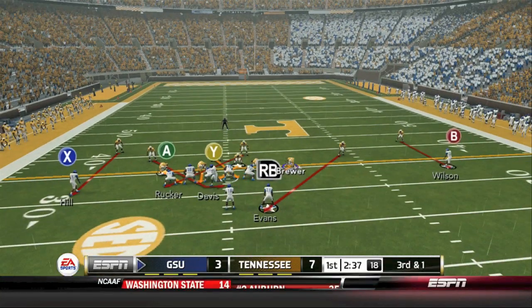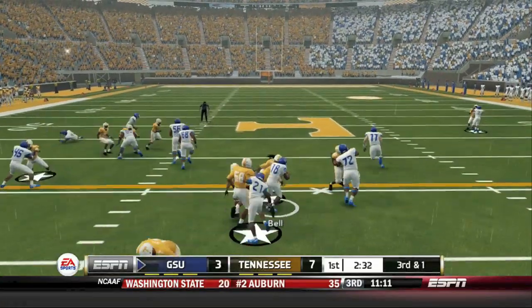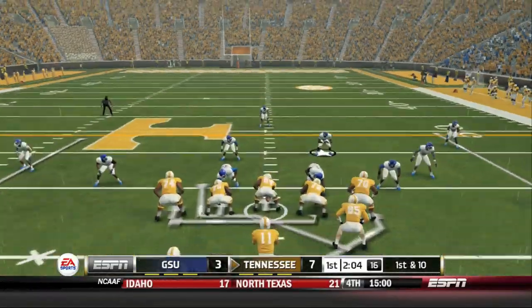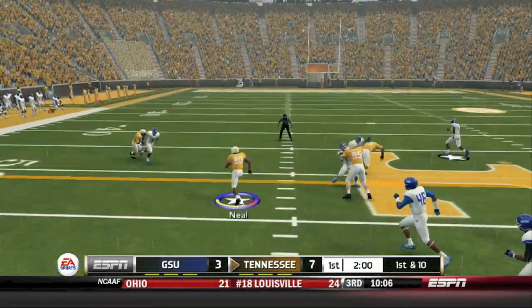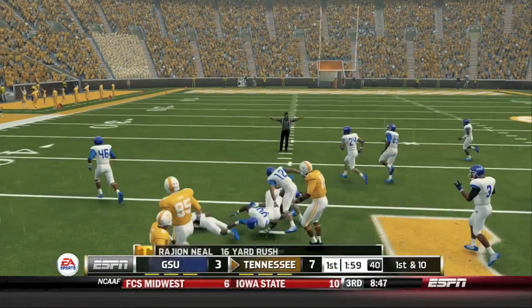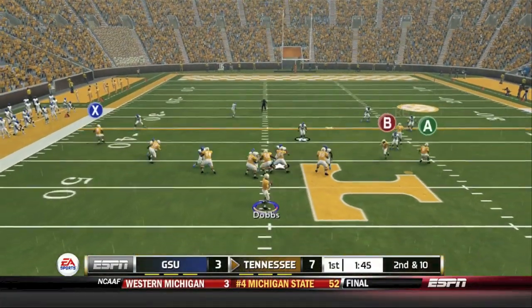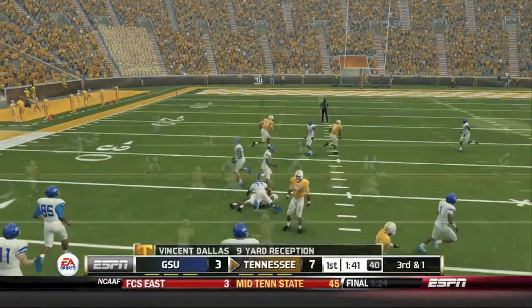Our defense is back on the field after giving up a field goal in the opening drive. And on 3rd and 1 here, they go option. Bell hurdles over a defender, but doesn't pick up the first down. Our defense stands, and our offense is back out on the field, and we go counter to Rejoin Neal. He's got some great blocking down on the left side on that counter play, and he gets us past midfield inside Georgia State territory. Just under 2 minutes to play here in the first quarter, and he finds Vincent Dallas again over the middle.